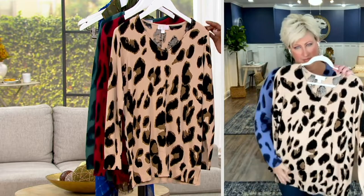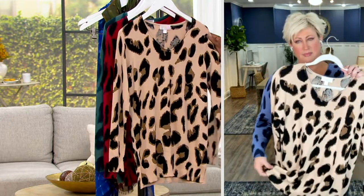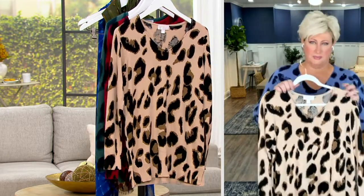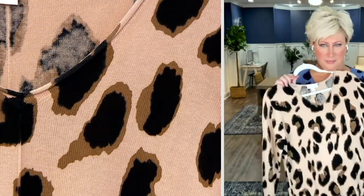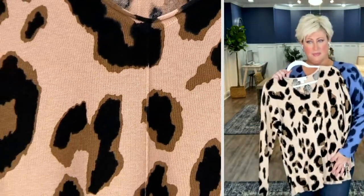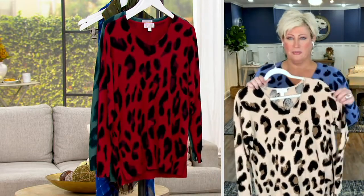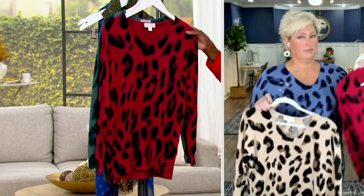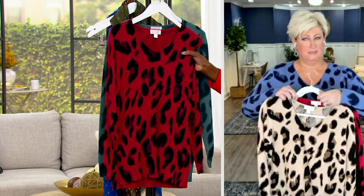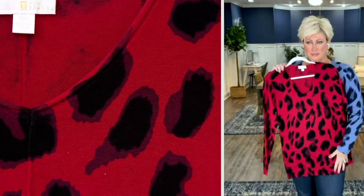Then here is your khaki, which is a beautiful, soft khaki. And the khaki has almost a peach undertone to it. So there's a little bit of a peachiness to the khaki. It looks lighter on your monitor, but that's what happens when you Skype. And then you have toast and black around it. And then your raven red actually has a little plum as part of the accent color. Isn't that pretty up close?